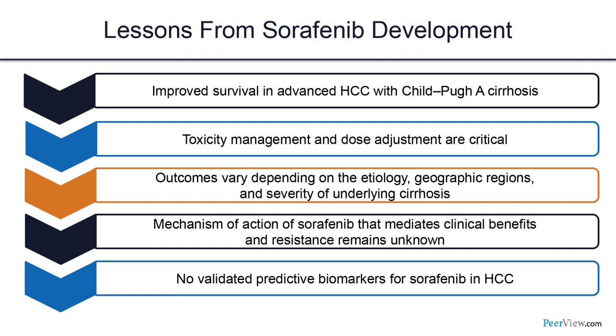So what we've learned from having Sorafenib around for several years now is that we can improve survival in patients where the competing risk of liver disease is minimized. So again, if you have someone who has decompensated liver disease, they're going to die likely of their cirrhosis before they die of a tumor.